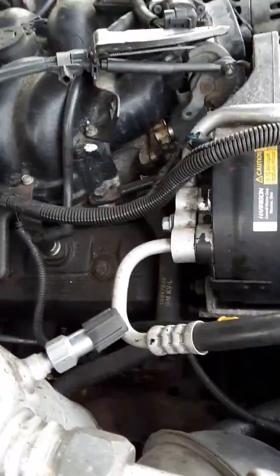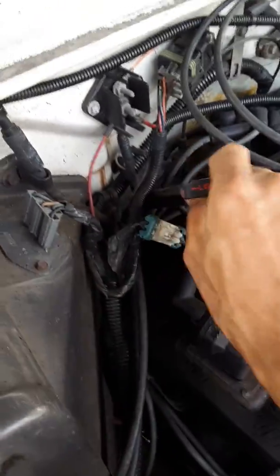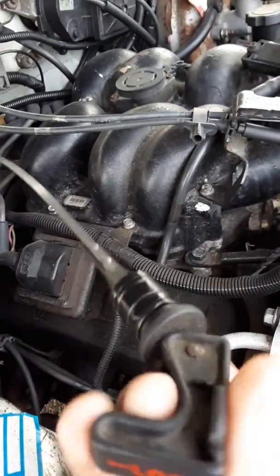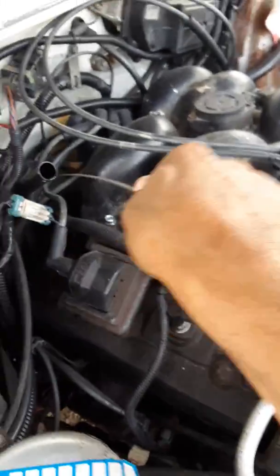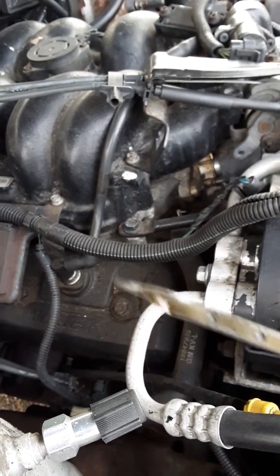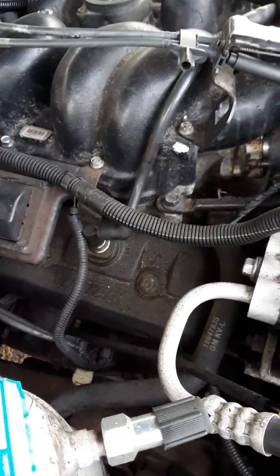So anyway, one of the main things you want to check is your transmission fluid. Now, some of y'all have a little thing on it that you gotta do to get it off. Now, you pull that out. Okay, so I have none. So we're gonna have to add transmission fluid for sure.